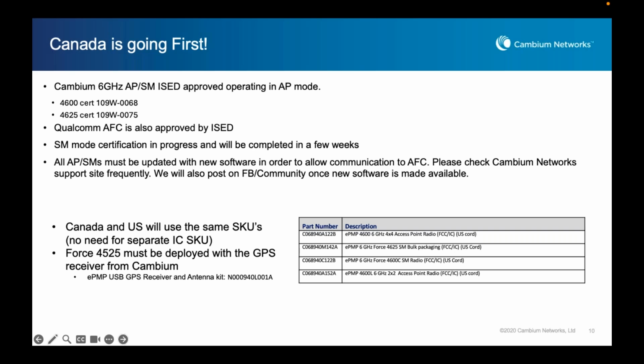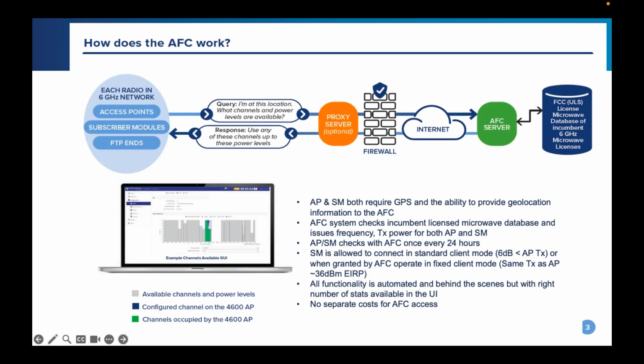Canada is going first. So actually, this is a little older slide. I decided to leave it. I didn't know how many Canadian customers would be on there, but Qualcomm AFC is approved by ISED. So Innovation Canada has approved 6 gigahertz, and Qualcomm is its first AFC provider. We have our certifications in progress, and I'll talk a little more about that. But Canada was about, I believe, a little over a month ago that they announced the release of 6 gigahertz, and then the US came next a few weeks back, 2 or 3 weeks ago, when they announced the opening of the band.